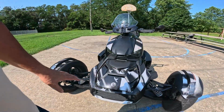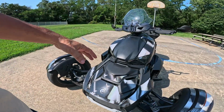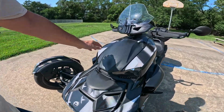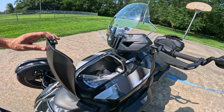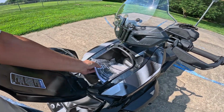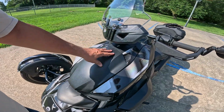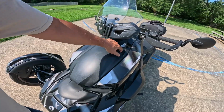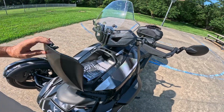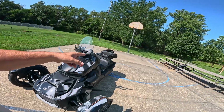I've got a friend that's got one of these, and he pulls the front end off every year, and this cover right here comes off, and there's a battery. I think, let's see, this is a little cubby hole in there. It says 2021. Maybe I'm wrong about the year. Well, I'll check on that. Anyway, that locks it. That holds it in place. Push to open it. Quite a bit of storage, really. That's the only storage I could find on the bike other than the trunk in the back.